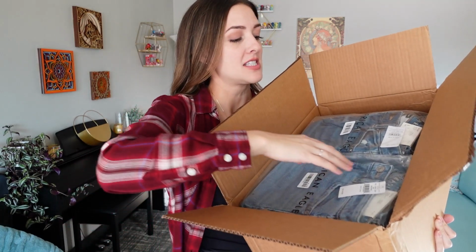Okay, one thing I'll say about this is I did order quite a few pairs of jeans. I'm probably not gonna keep them all because they're all in a similar style, but I wasn't sure which one would actually look good on me, if any of them.